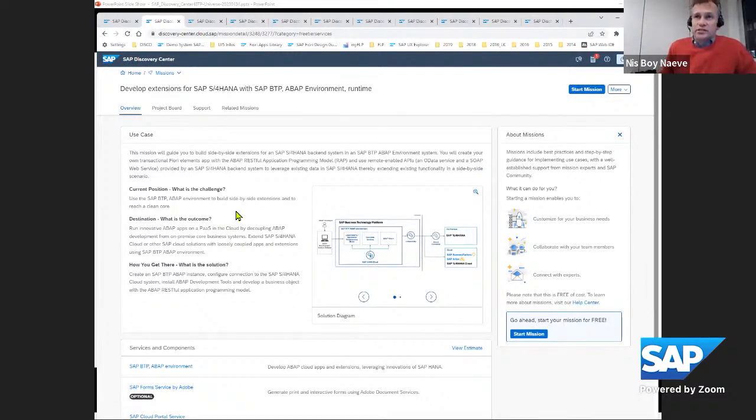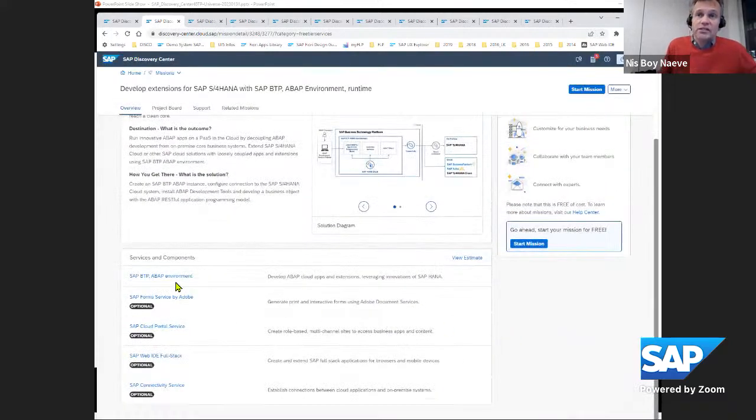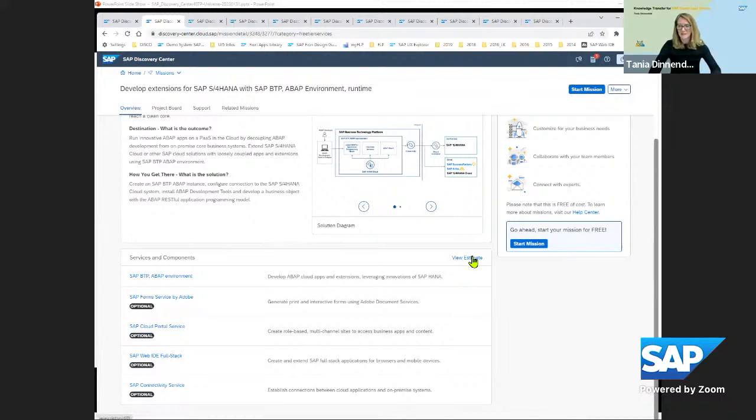So how do we create the cost estimate? Very simply, in this case, we know what kind of services from BTP are required for this specific use case. So it's the ABAP environment, there we have the cloud connector and the connectivity services, and then some optional components. Those are taken into the estimator, and when creating the mission, we give it some default sizing which seems to make the most sense for that mission. That is how you get the starting point for the cost estimate specific to a mission. I hope that answers the question. If not, please rephrase and ask again.